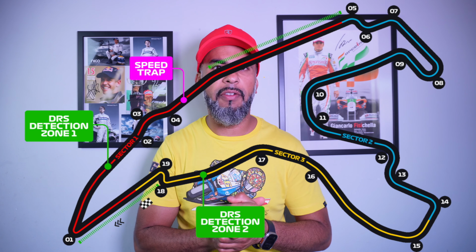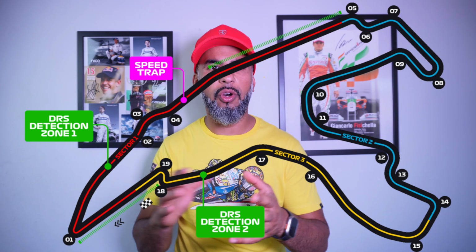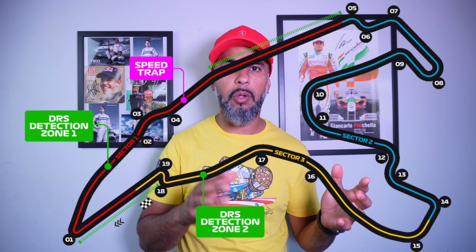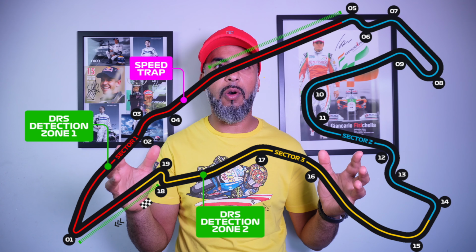Welcome to the preview for the Belgian Grand Prix, round 14 of the F1 calendar, held at Spa-Francorchamps, set in the Ardennes Mountains. An absolutely classic circuit, this one. The majestic Eau Rouge, the longest circuit on the F1 calendar, 7 kilometers, long straights, fast corners, 19 turns in total, 2 DRS zones down into turn 1 and turn 5, 44 laps.